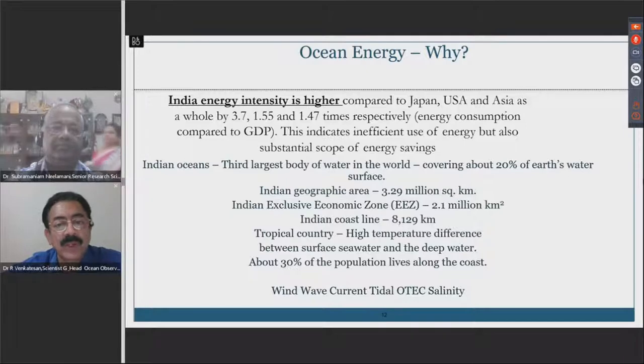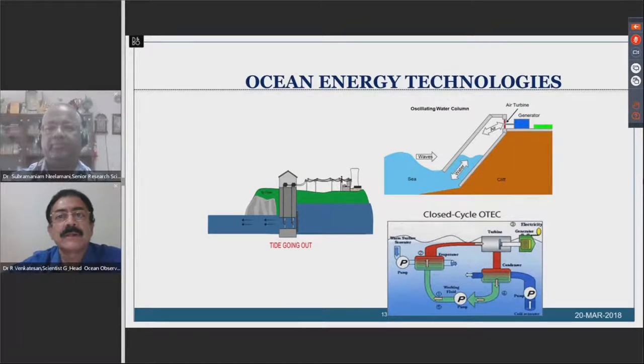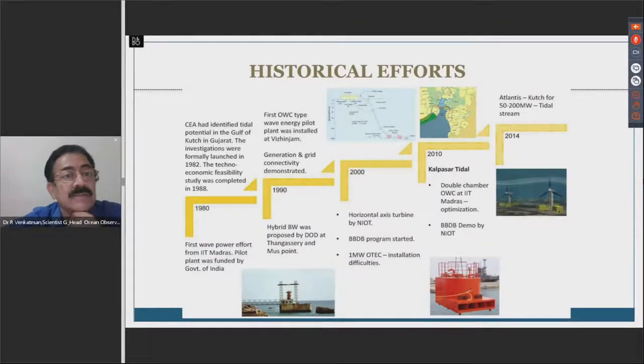So we know about wind, wave, current, tidal, water, and salinity. This was well discussed earlier. I'm not going into detail. This is a simple pictorial representation of three important energies. Historically, it was also discussed. This gives a nice view of how we started way back in 1980, and IIT Madras played a major role. We had a wave energy plant, which Dr. Neelamani has mentioned. We had more than a decade of data from this wave energy plant.